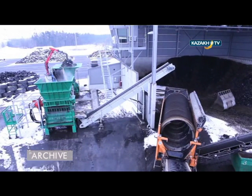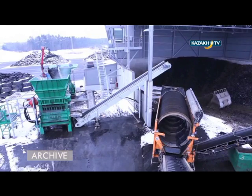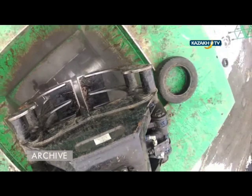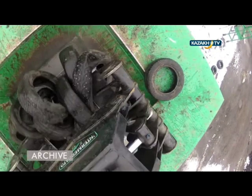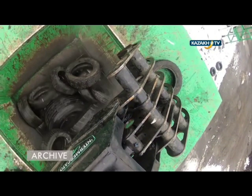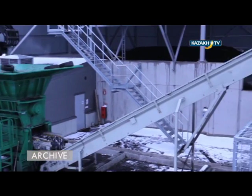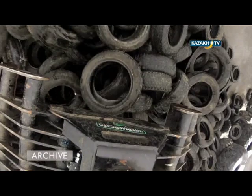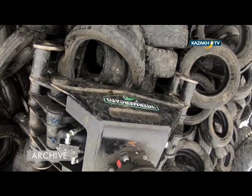There is one more important benefit of production. It is ecological. Every year, millions of used tires are accumulated in the world that infest the planet. In Kazakhstan too, there is the problem of garbage disposal. So this problem can be solved, including by enterprises that are able to give a second life to garbage and give an opportunity for people to live in clean and beautiful cities.